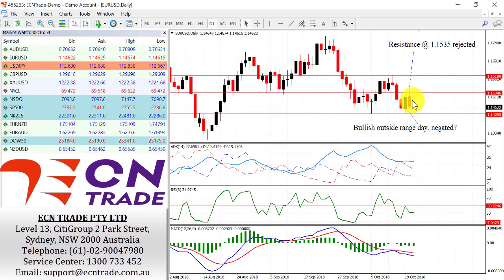Well, the euro rejects the level of 115.35. Now, what caught the market off guard is that the US dollar index surges back to the level of the crucial resistance of 95.65.75. A decisive break of that level would give further scope to the upside, bringing a target of 96.85, which is the August highs.